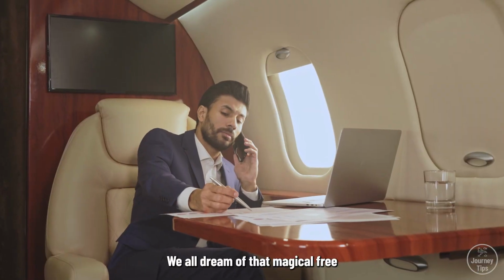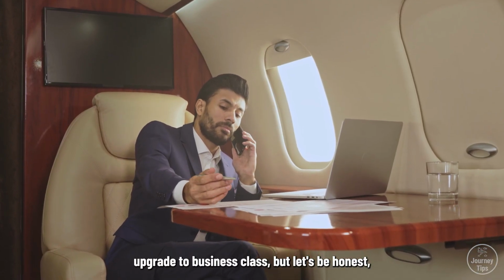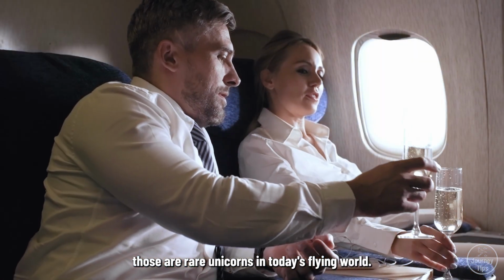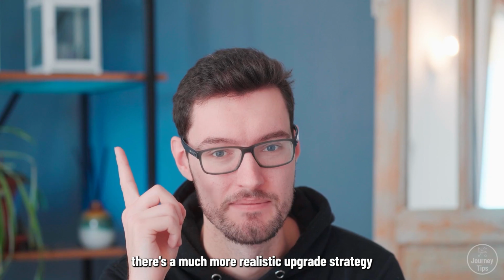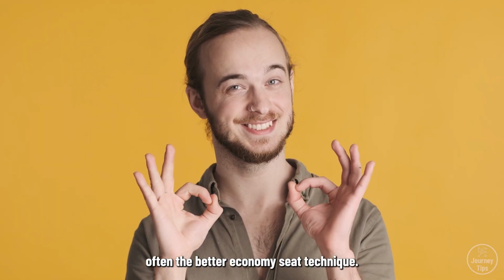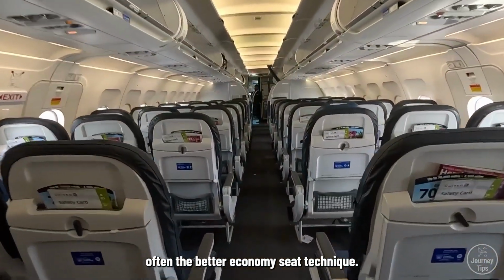The seat upgrade strategy frequent flyers use. We all dream of that magical free upgrade to business class, but let's be honest, those are rare unicorns in today's flying world. However, there's a much more realistic upgrade strategy that works surprisingly often: the better economy seat technique.